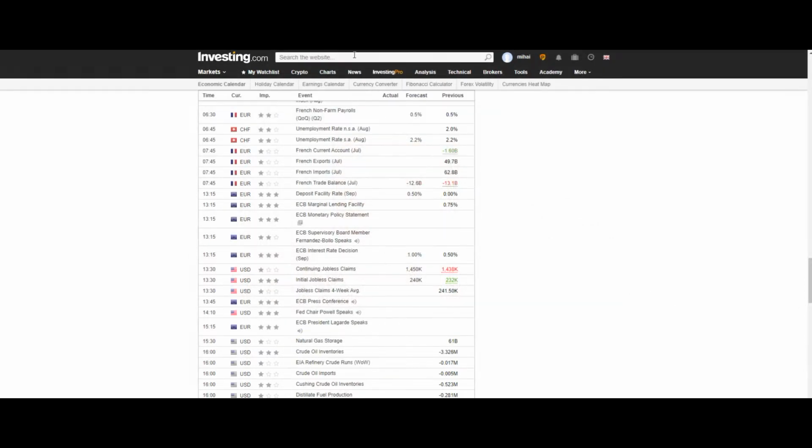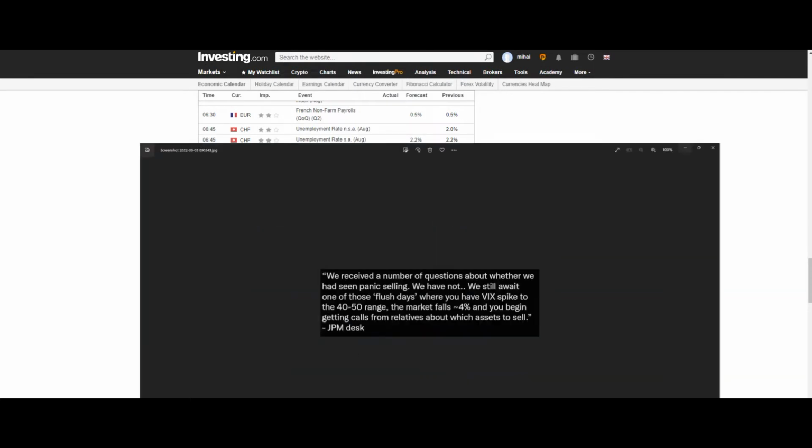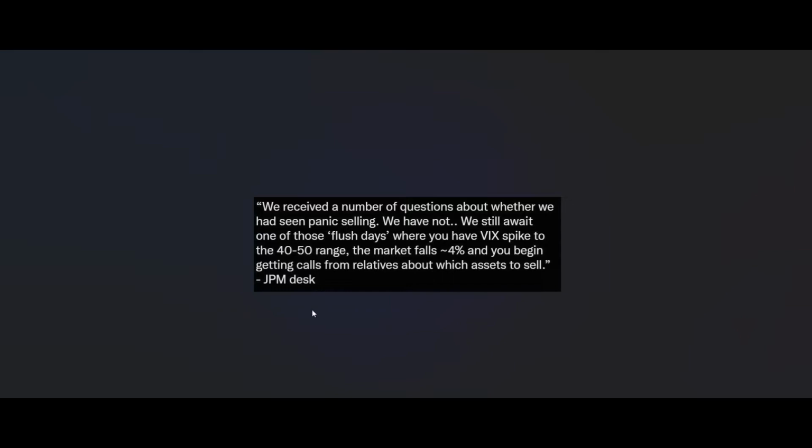Now, I just wanted to start off and show you this here. This is something that we got from the JP Morgan desk on Friday morning. They said that they received a number of questions about whether we had seen panic selling. We have not. We still await one of those flash days where you have VIX spike to the 40-50 range. Remember guys, VIX is at 25 now. The market falls around 4% and you begin getting calls from relatives about which assets to sell.